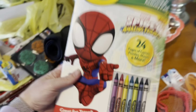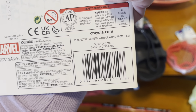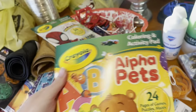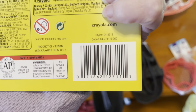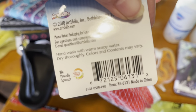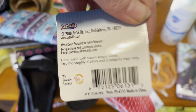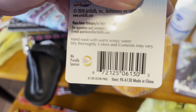All right. Then we've got more Spider-Mans. We found some of those. All right, and then we've got the alphabet ones. Okay, and we found a ton of these cookie cutters. And that's the red, and this is the orange.